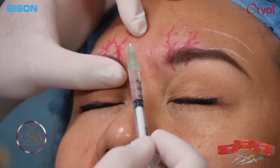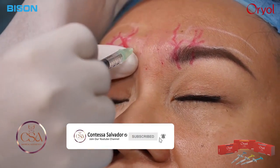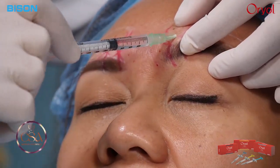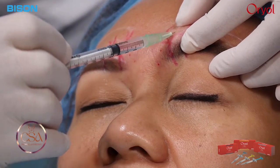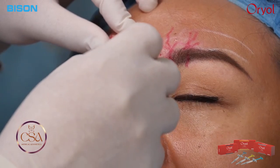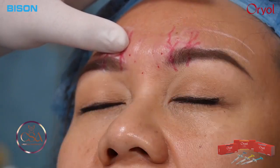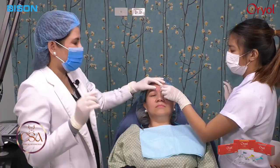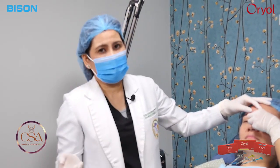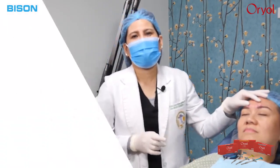Then usually the neurotoxin works in about 8 to 14 days. You'll gradually see that the lines are decreasing starting day 3. And then we can also inject the tail of the corrugator. In the tail of the corrugator, we go superficial, while in the belly of the corrugator, we go deep, into the belly of the muscle. Okay, there you go. We're actually done with the combination: dermal filler for the treatment of static wrinkles and neurotoxin for the treatment of dynamic wrinkles. We'll show the result to Ma'am Maureen when CSA Medical Aesthetics returns.